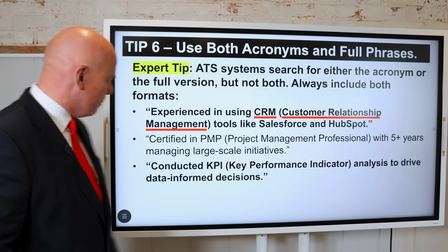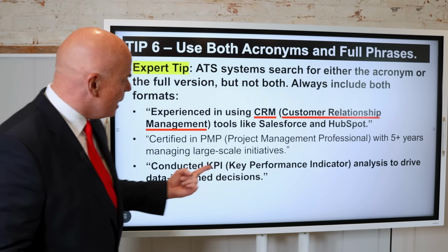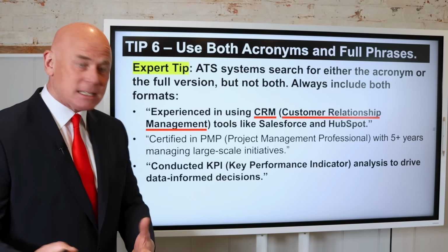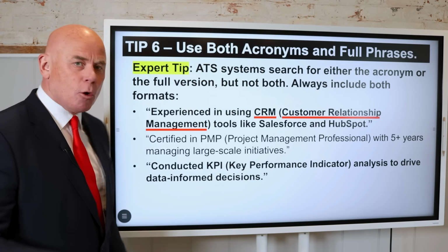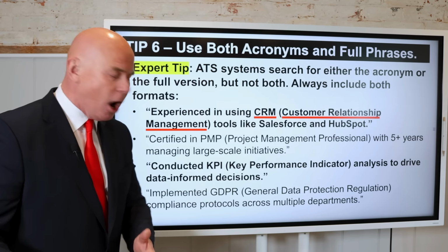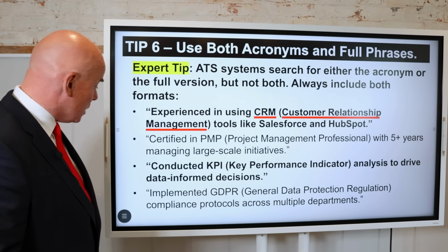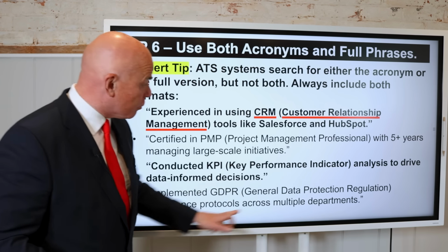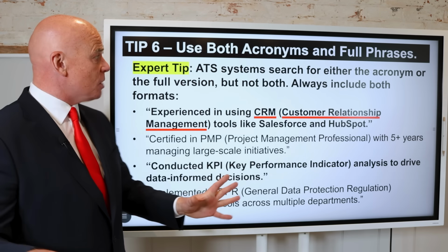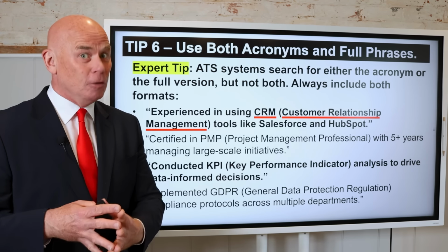Another couple of examples, conducted KPI, that is the acronym, key performance indicator analysis to drive data-informed decisions, and one more, implemented GDPR, that is the acronym, General Data Protection Regulation compliance protocols across multiple departments. So make sure on your CV you include the acronym and the full version.